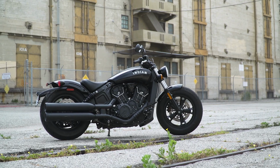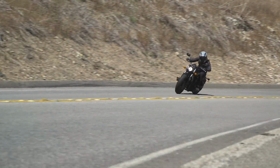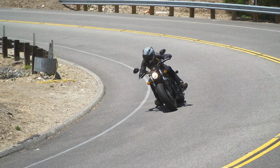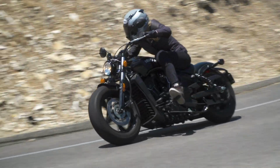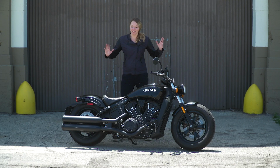Priced at $8,999, the Indian Scout Bobber 60 is one of the more affordable models in Indian's lineup, making it an attractive option for those looking for a solo saddled yet V-twin powered machine. And that's it for this first ride review of the Scout Bobber 60.